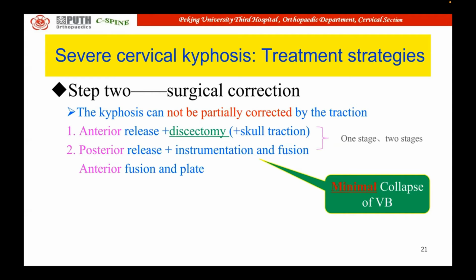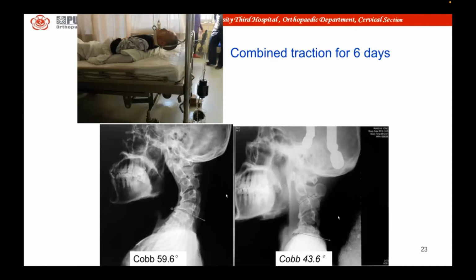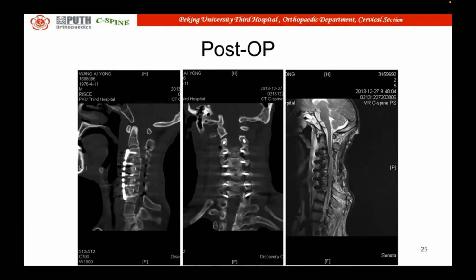In some patients, the kyphosis cannot be partially corrected by the traction, so we have to give them anterior, posterior, anterior procedures, and this can be done in 1 stage or 2 stages. This patient suffered from post-laminectomy kyphosis. The kyphotic angle was nearly 60 degrees. He received combined traction for 6 days. The angle improved about 30%. So he received posterior release and osteotomy, a multi-level ACDF, and posterior fixation and fusion. After the operation, the kyphosis was dramatically corrected and the neurological function obviously improved.